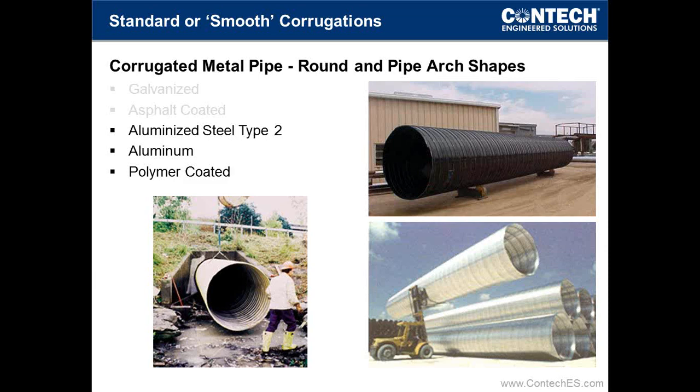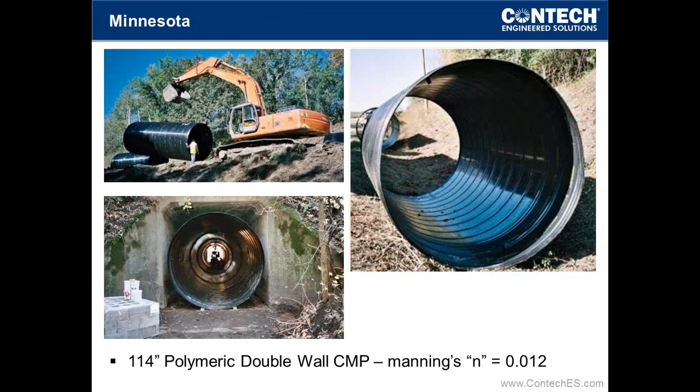So the point that I would like to leave you with is that not all steel pipes are the same, and that there are several different coatings out there that, if they were originally put in, you would not be relining those products today.